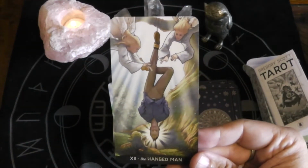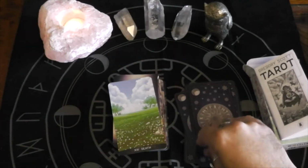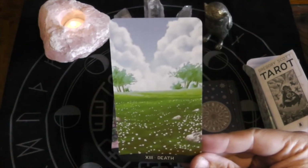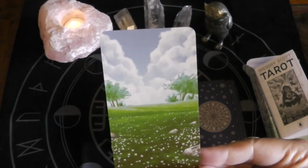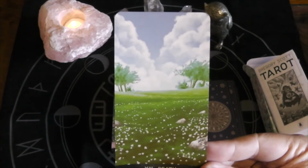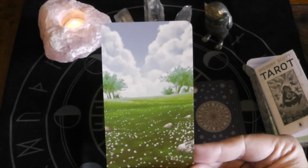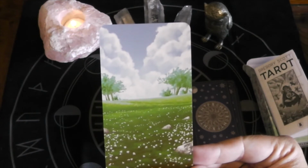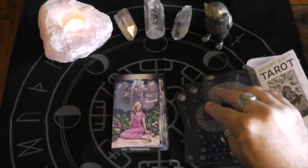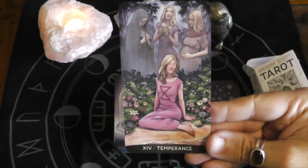Here we have the Hanged Man. Death. That's very interesting. Death card. Just a beautiful meadow. Just an empty meadow. Definitely some very interesting takes on cards here, isn't there?